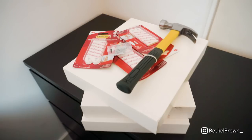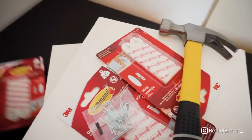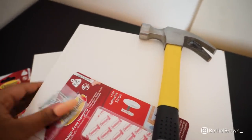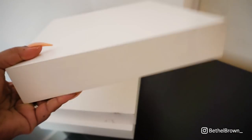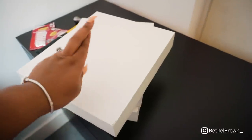So the next challenge is to get this up here. I'm just waiting for Marv, and he is going to help me put these shelves up. The thing is, they're supposed to actually be drilled into the wall, but I saw a YouTube video and someone managed to put these up just with command strips. Now, they're not actually that heavy, they're very light, so I'm hoping that this won't be an issue, and I'm not going to put anything massively heavy on these either. So wish us luck, fingers crossed. It will be smooth and simple.